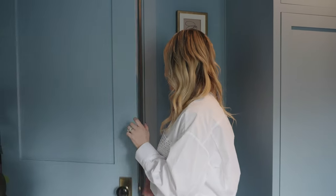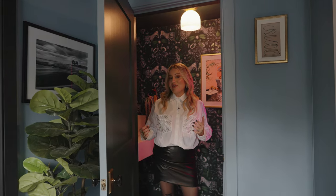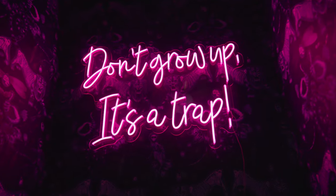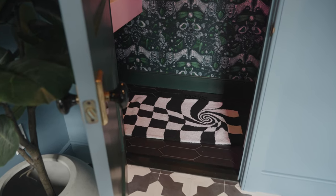So the last space I want to share with you is my powder bathroom that I had a lot of fun creating while pregnant with my second child. Here we are, darlings. So the best thing about this bathroom, it sparks a lot of feelings of nostalgia for me, of my youth. It literally has a neon sign and really fun wallpaper and cool artwork. It's a place that I can let my hair loose and feel creative.